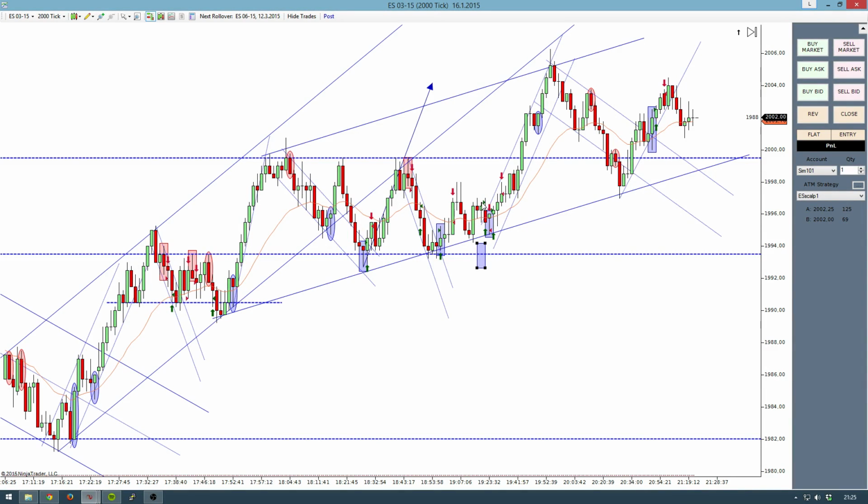This is just not a good entry. I don't know why I took it. Took a loss on that one, stopped me out here, but luckily I was able to pick myself up and get in another time, once more. And that was a proper entry.